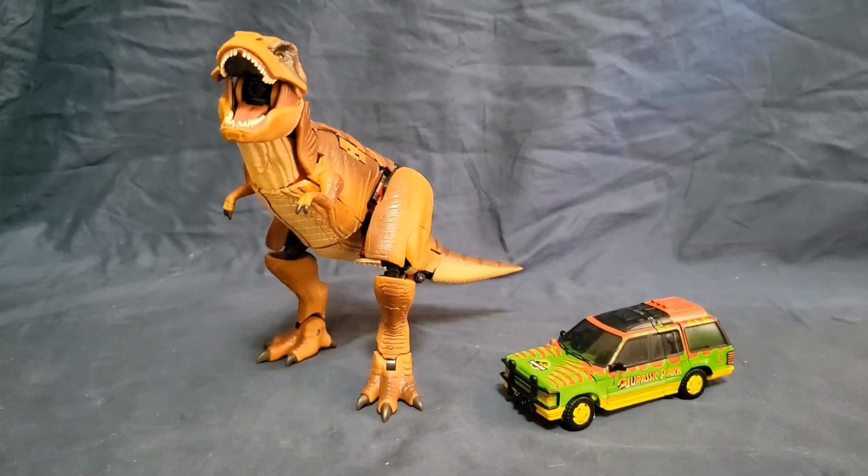We have Studio Series 86 Leader Dinobot Slug, but I'm probably going to call him Slag, no offense to my UK mates. And then we've got Leader Class Grindor, who I'm calling Dirty Blackout because I love Blackout. He's my favorite live action Decepticon from the Michael Bay films, just because he's the first Transformer we ever saw in live action. He kicks a lot of ass and I just really like his design, so he's been my favorite.